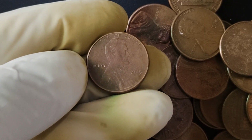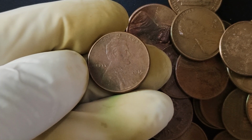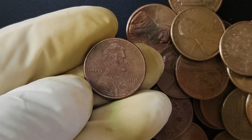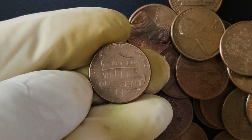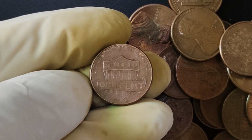So, how can you tell if you've got one of these valuable pennies? First, grab a magnifying glass or a jeweler's loupe. Trust me, you're going to need it. Look closely at Lincoln's eye, his nose, and the word Liberty. If you see any doubling, like a shadow or a second outline, you might just have a valuable coin on your hands. It's subtle, so take your time examining it.